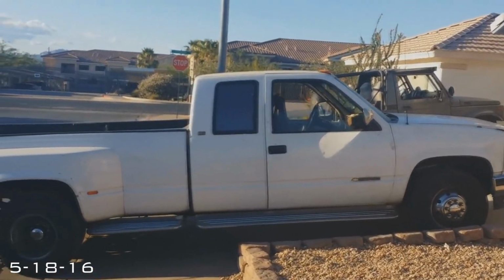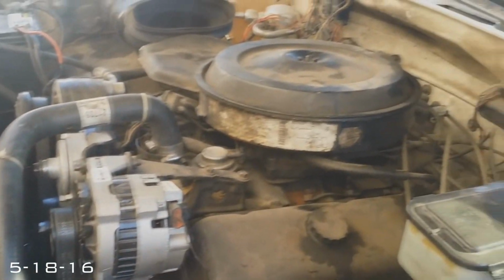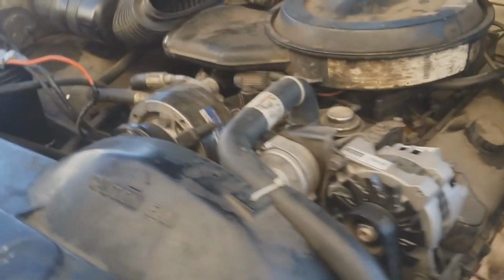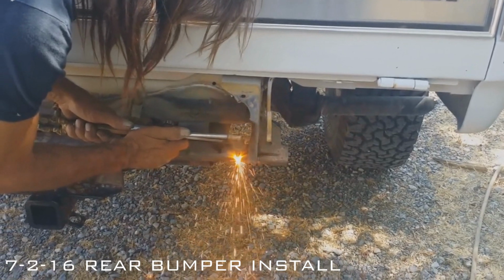What's up, guys? So this is our donor vehicle that James picked up today. What we decided to do is, instead of robbing the throttle body injection and wiring harness off this motor and putting it on mine, we're just going to end up rebuilding this motor and putting this motor in my truck.